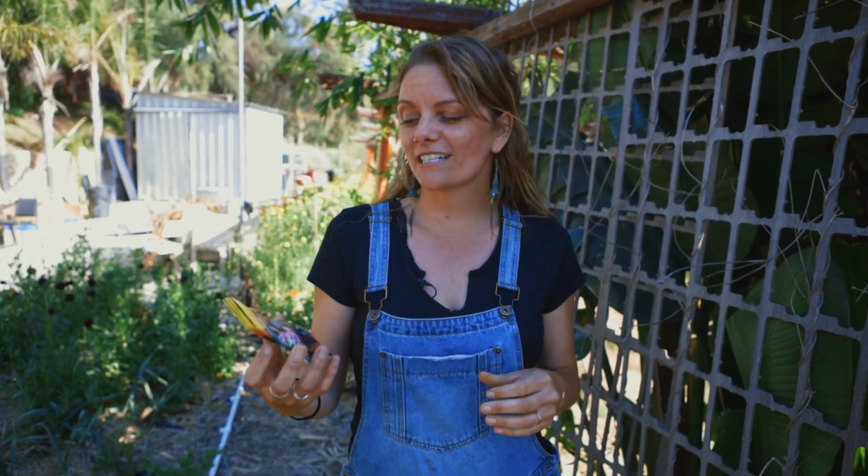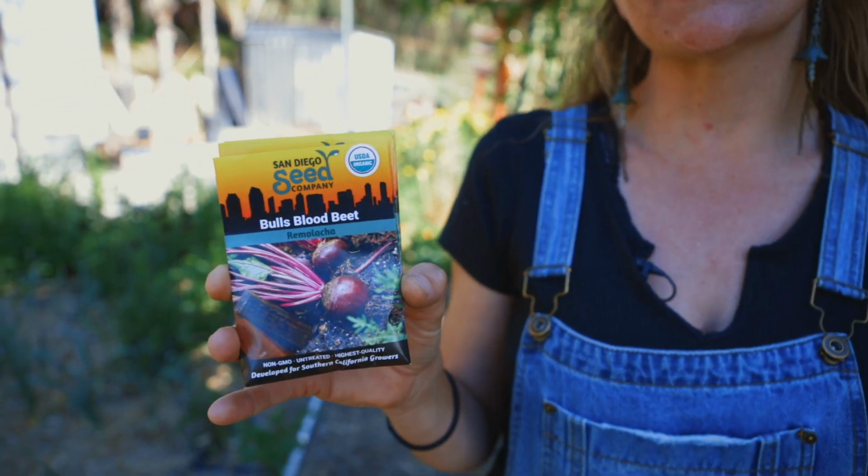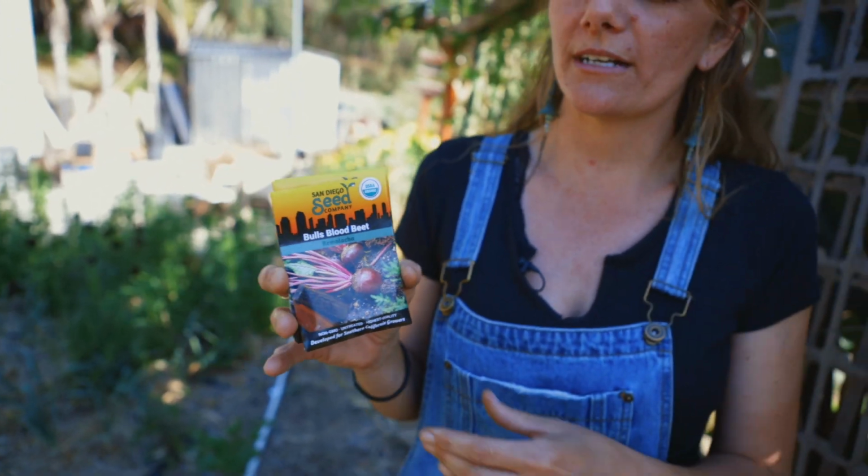Okay, so quick crops. That's a term that farmers like to use for crops that grow very quickly and you can turn them from seed into produce within a very short period of time.